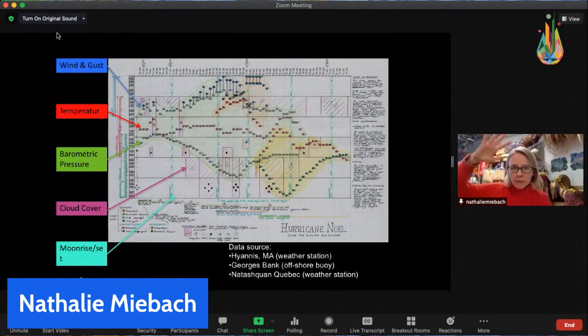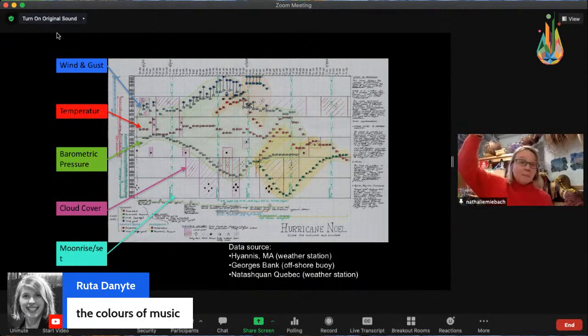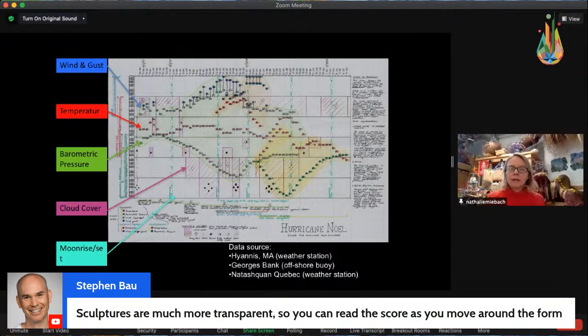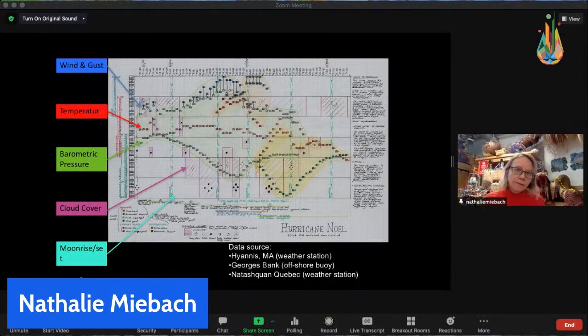The other element that I try to include is this: because hurricanes deal with extremes, oftentimes the notes stretch over six, sometimes eight octaves. So how do musicians deal with these parameters? How do they make this sound interesting? How do they tell the story of the hurricane without staying totally on script? And how do they still retain the integrity of the data?